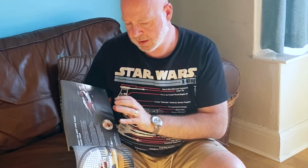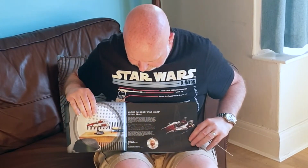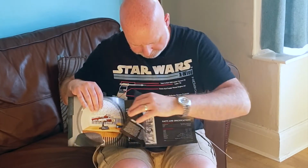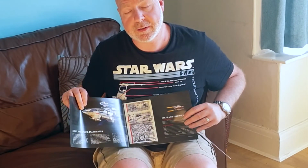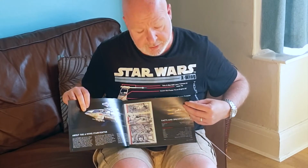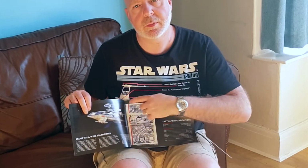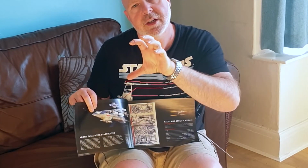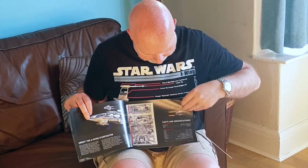Something that you see now with the UCS sets is a page introducing what it is and the team who've designed this set. You have a little bit of background of what the A-Wing actually is, and you get the same on the Y-Wing and the Snowspeeder. A couple of pages of the storyboarding that goes into making movies, where they sketch out, almost as a comic book, what each scene is, to make sure that when they start producing the movie, it's running to a story and they know where they are in the story.